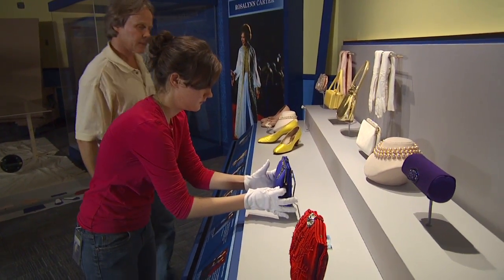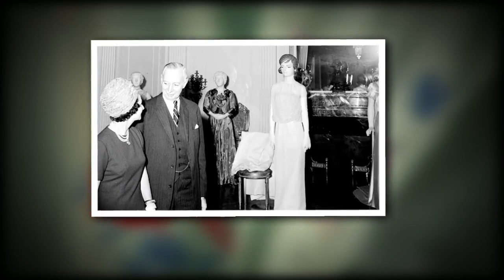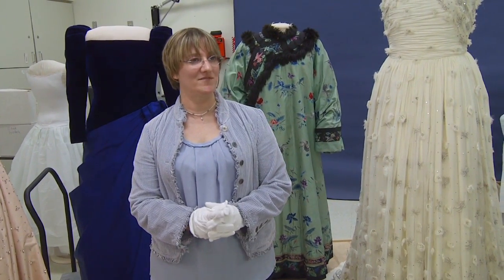The First Ladies collection is one of the most popular and long-lasting exhibits. The collection started in 1912, and the exhibition first went up in 1914. The First Ladies collection, contrary to what most people think, is not just about the wives of the presidents.